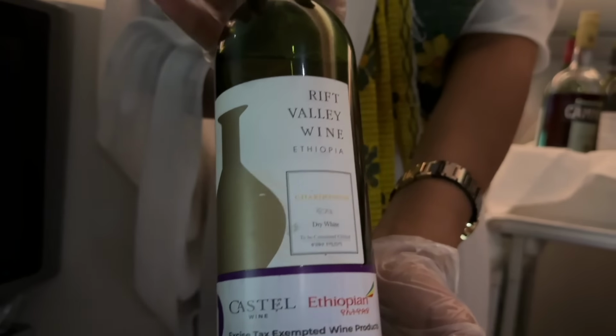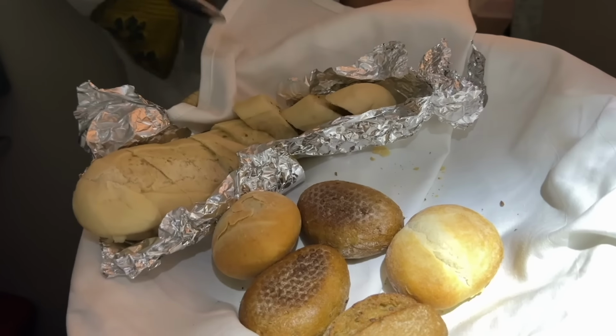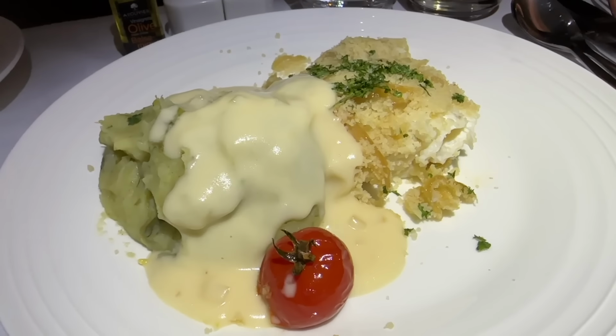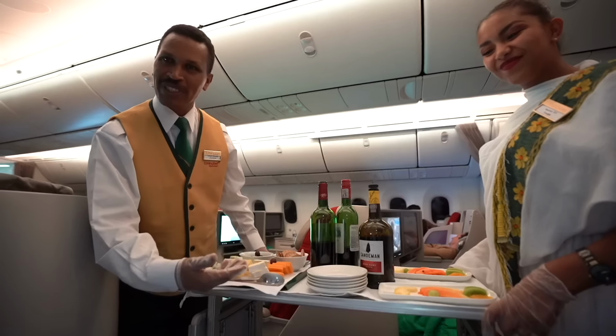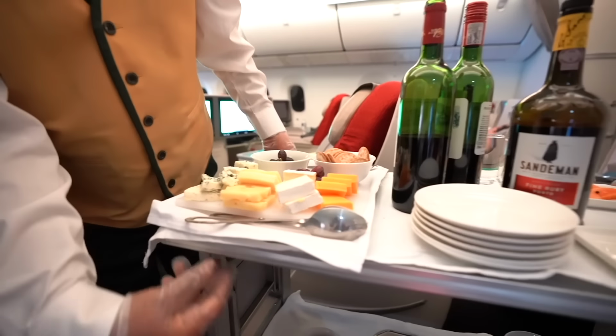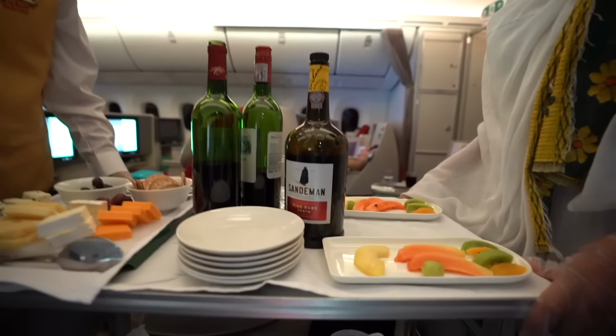There's Ethiopian white wine Chardonnay. White, brown, some garlic bread. Garlic bread, please. Sure. Which item for dessert? We have some fruits, a selection of cheese, and red fruit round cake. I'll have some fruits, please. Some cheese.